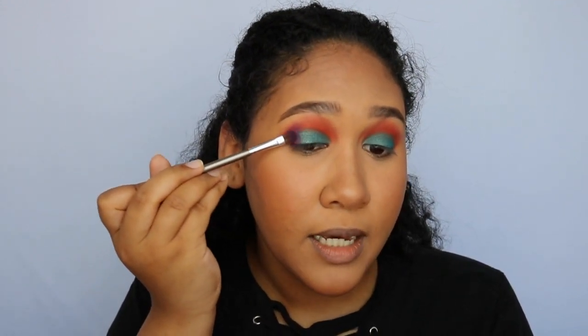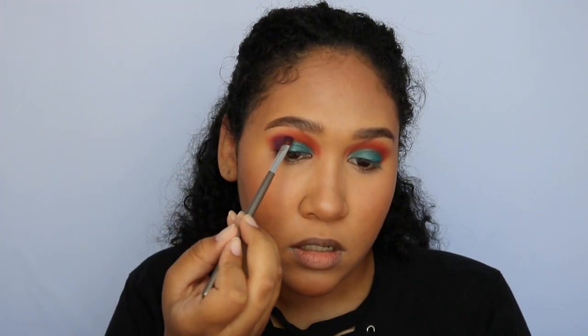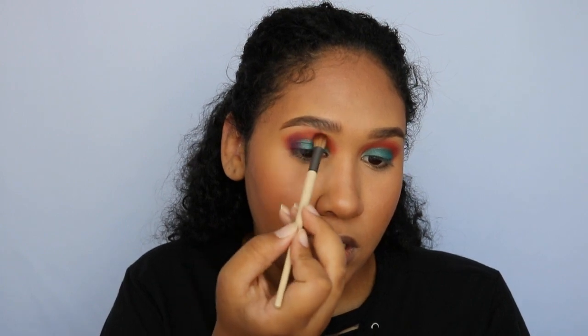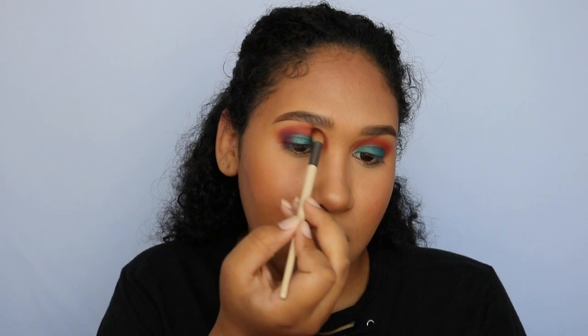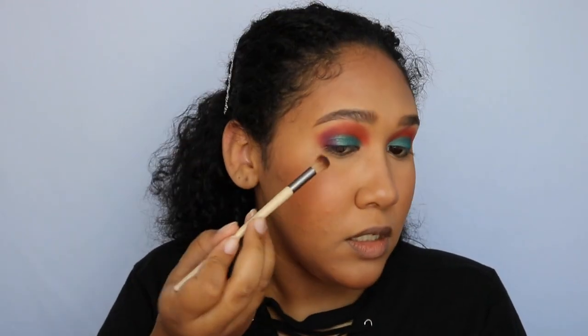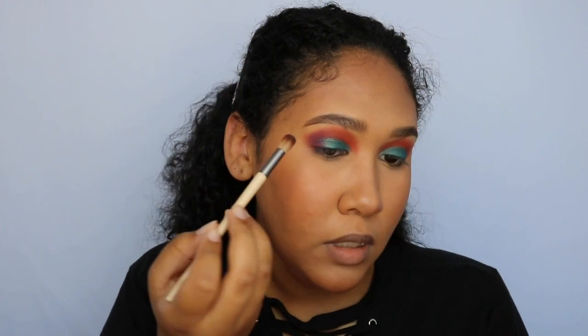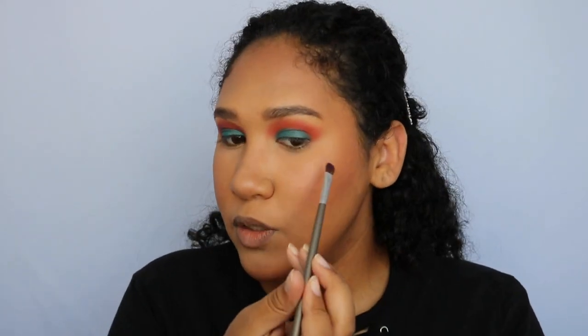So just placing that on the outer edge, kind of stamping it, and then we can take this brush and just blend it into the crease area. I can actually use this and place it in. That's a little darker, and through the blue you can kind of see the purple, you know. And then does that look okay? Ooh. And then on the other side I'm gonna do the same thing, just stamp some purple on the outer edge. So I'm gonna use that purple, and then we are going to attempt to apply it to my lower lash line.